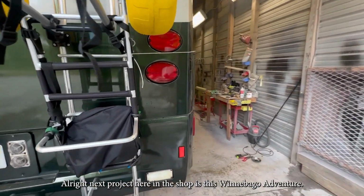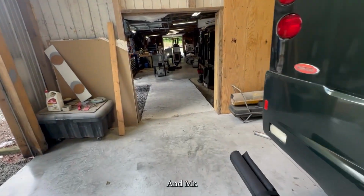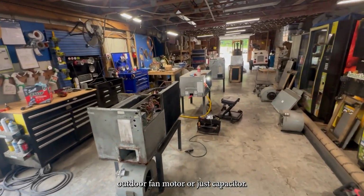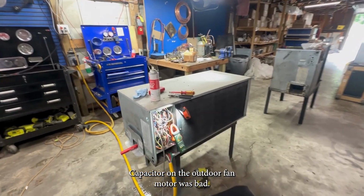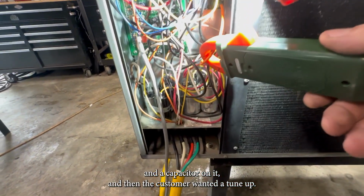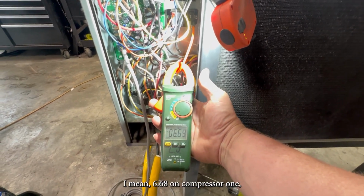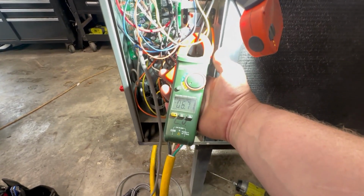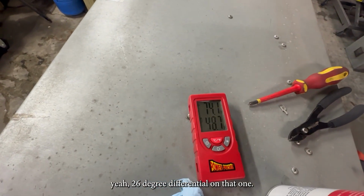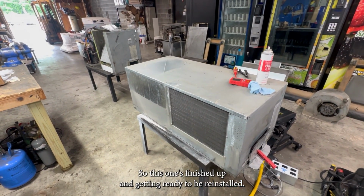All right, next project here in the shop is this Winnebago Adventure, and this one has a 6536 in it. Mr. Lewis found out that it had a bad outdoor fan motor, or just the capacitor. Capacitor on the outdoor fan motor was bad, and so he pulled it out, put a bearing and a capacitor on it, and then the customer wanted a tune-up, so we went ahead and updated all the capacitors in there. So everything seems to be working good. I mean, 6.68 on compressor 1, 6.70 on compressor 2, and then, yeah, 26 degree differential on that one. And you can see how much water is coming out of it. So this one's finished up and getting ready to be reinstalled.